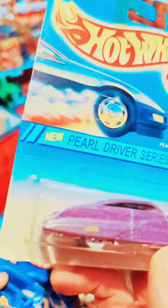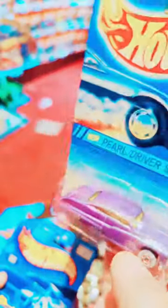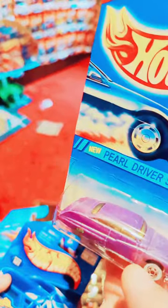So here's an old school one with the paint. You guys can't see it, but this paint is color changing. It really does change colors. It's not as purpley as it looks in that camera just because the lights are on it. It's really a darker color, but it changes in the light. It looks like the chameleon color.